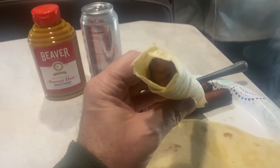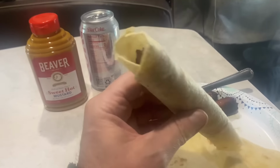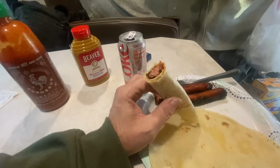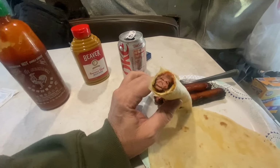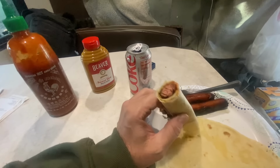It's raining tacos from all over the sky. Tacos. There we go. Let it cool off for a moment. Quick, easy, minimal cleanup. And like I've told you, don't be afraid to cook in your van and your RV.